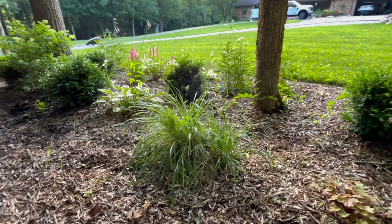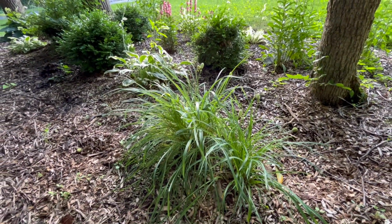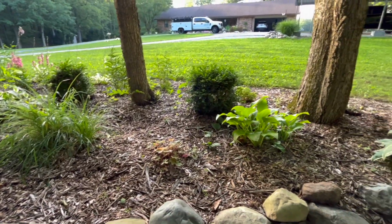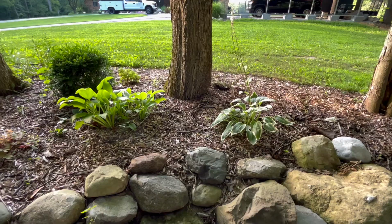This is a daylily I got from my grandma. It needs more sun too. You'll notice a lot of things in this woods edge garden need more sun, so they're going to need to be relocated. It did bloom and it looked cute because I could see the yellow pops over the top, but it hasn't bloomed again. So I think it just needs more sun.